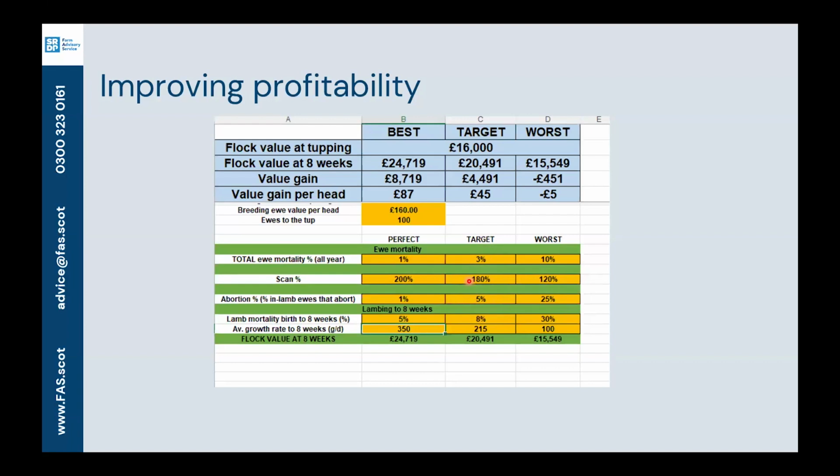So fertility is very, very important for profitability, because if you don't have the lambs or calves in them, then you can't have them to sell. So ultimately, your scanning percent is a really, really important figure. And you don't have to scan, but the point is fertility is really, really important as a driver for profitability.